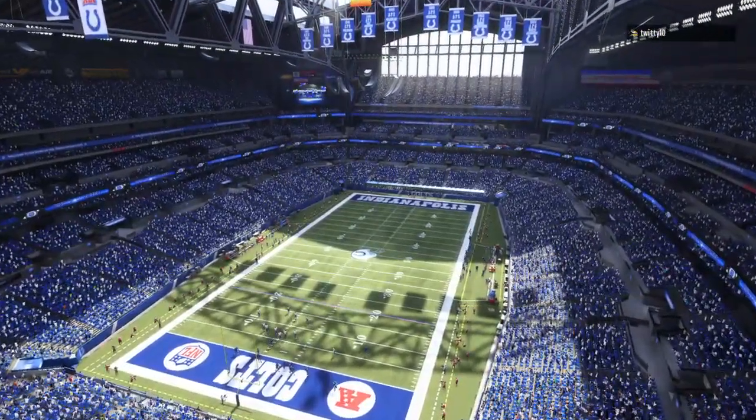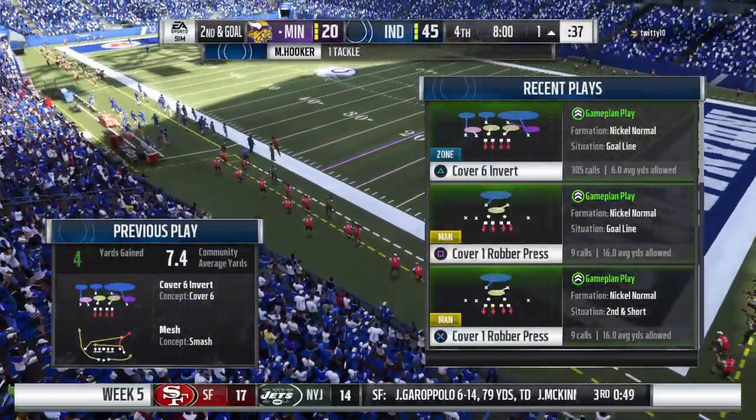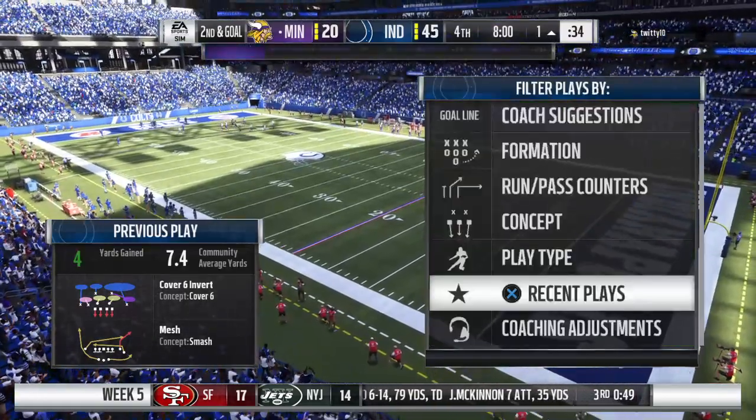Back now in Indianapolis. A lot of happy faces in the crowd at this point as their guys have a big lead here to start quarter number 4.